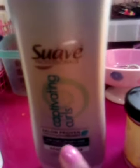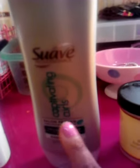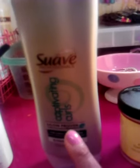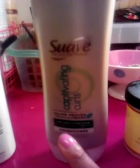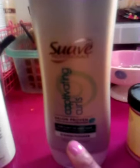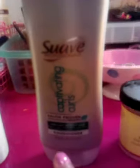Another one I'm feeling is Captivating Curls. I don't use this because of the cones, but if you don't mind the cones, you need to get this. It should be called Captivating Clump Curls because this stuff will clump the heck out of your hair like nobody's business. This stuff is awesome. It only comes in this size bottle, 12.6 ounces. If you don't mind the cones, go get it.